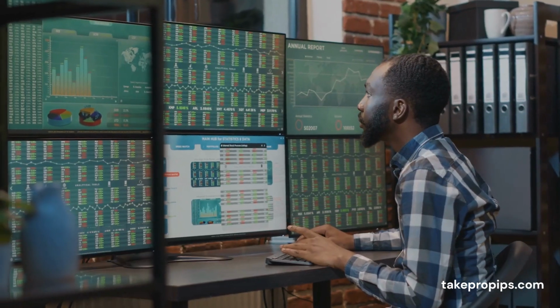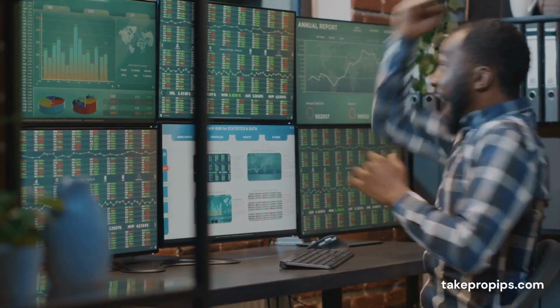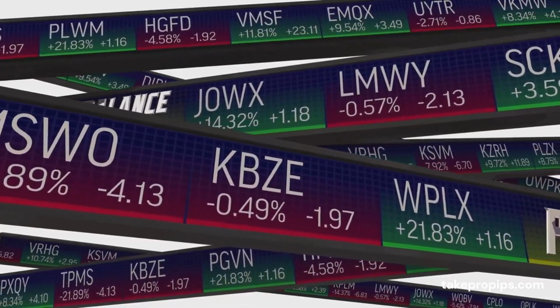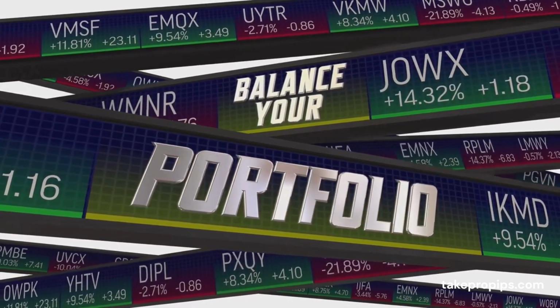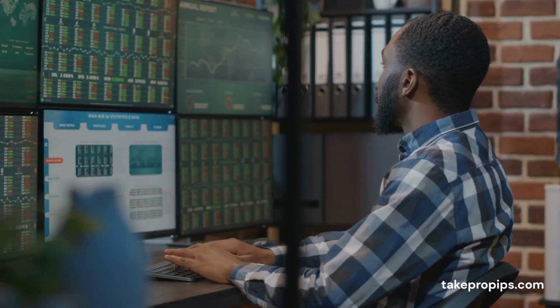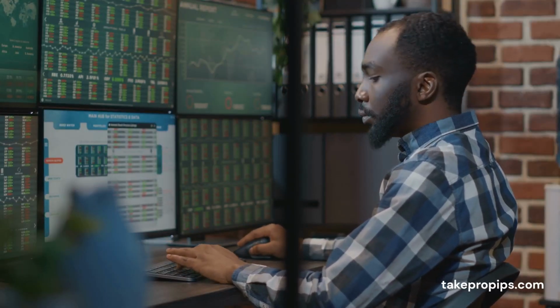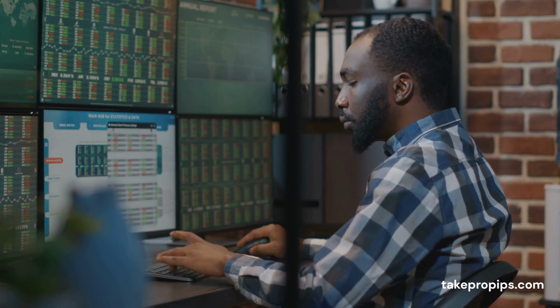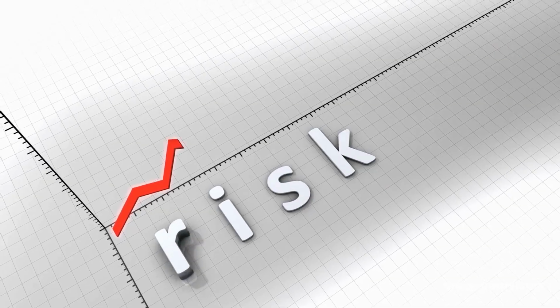It's the art and science of making calculated decisions, of knowing when to hold your ground and when to fold. It's about not putting all your eggs in one basket, but spreading them out, diversifying your investments to minimize potential damage. And most importantly, it's about understanding that the market is unpredictable, but your actions don't have to be. Mastering risk management can elevate your trading game to new heights.